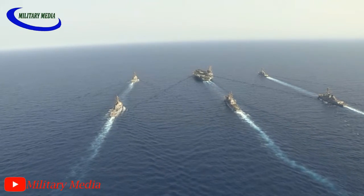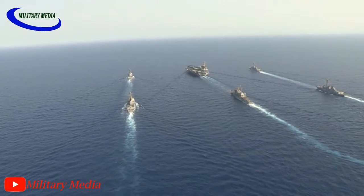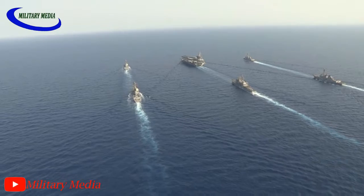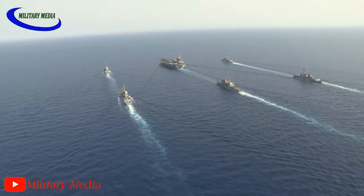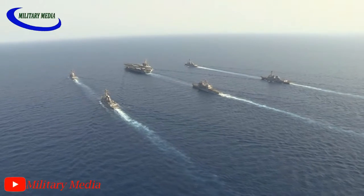If I had a crystal ball and had to predict what the FSA was going to do, it's going to probably recommend more small surface combatants, meaning the frigate, Deputy Chief of Naval Operations Vice Adm. Bill Merz told USNI News.